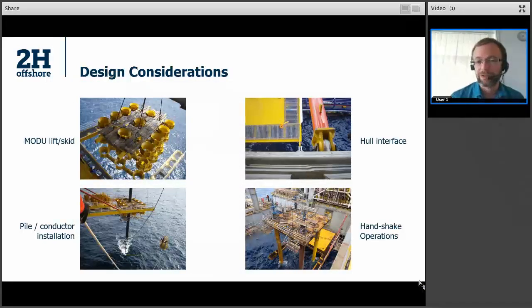A few images here of just real stuff. Top left there, you've got an example of a mid-span brace structure being skidded out from the drill rig, ready for deployment. Top right, you've got examples of hull interfaces in terms of, sort of socketed pad eyes welded onto the MOPU hull. Bottom left there, you've got an example of that same brace held in the MODU's Texas deck during piling operations. And bottom right there, you actually see a freestanding system being handed over.